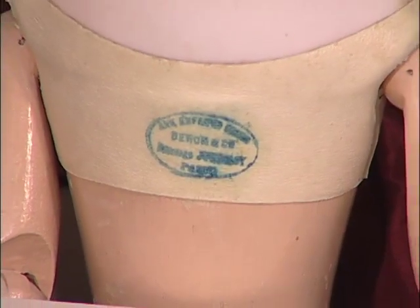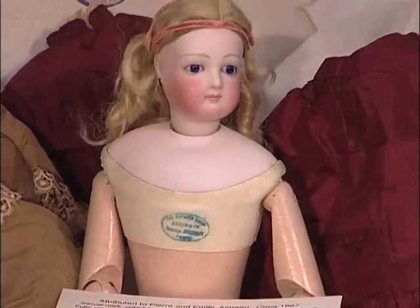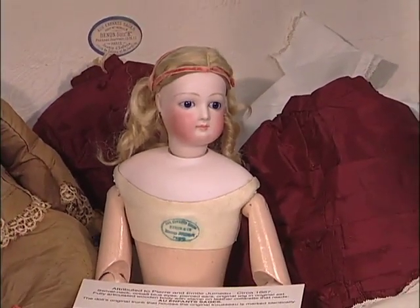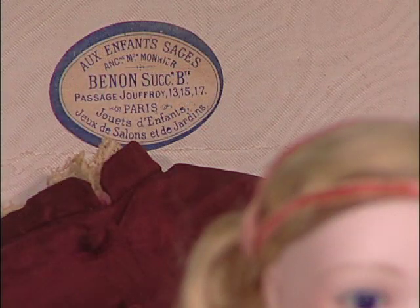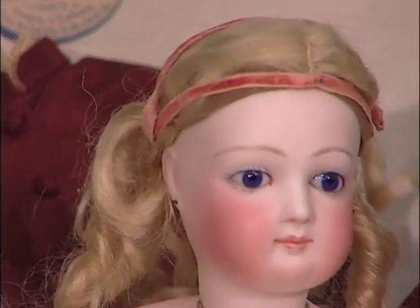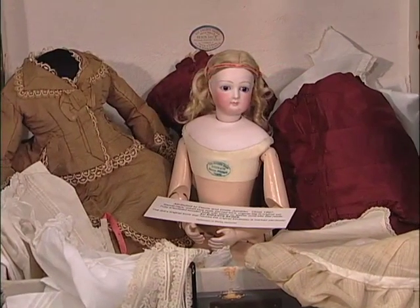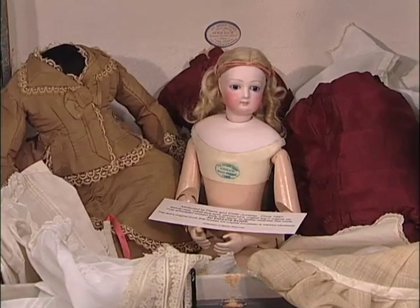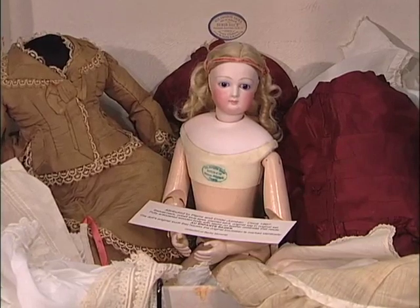The classic Jumeau French fashion doll came in many different sizes. Here's the 16-inch size. In her original trunk with her marked shop label on her trunk and on her body. This doll was displayed in the special exhibit with her original trousseau of clothes and her wonderful accessories in the 1870s style in mint condition.